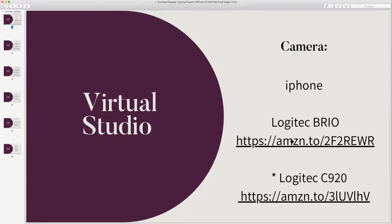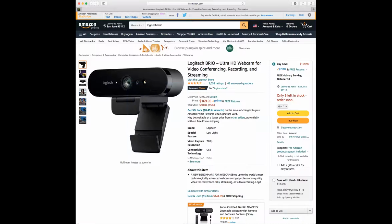All right, so your camera on your iPhone is great if you don't want to do anything. I myself have got the Logitech Brio, okay? And I gave everybody, I can change my screen share, stop share right here, all of these links so you do not have to go trolling around to find them. I don't care whether you buy them from Amazon or whatever.